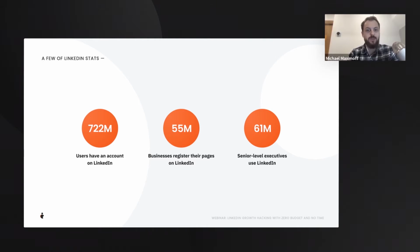Again, you probably know this, but maybe some of you haven't realized what scale LinkedIn got to over the years. There are almost 722 million users registered on LinkedIn right now. 700 million users, can you imagine this? There are 55 million business pages registered on LinkedIn right now, and about 61 million senior level executives use LinkedIn. Basically, these are a lot of decision makers and a lot of people to recruit, sell to, and market to.